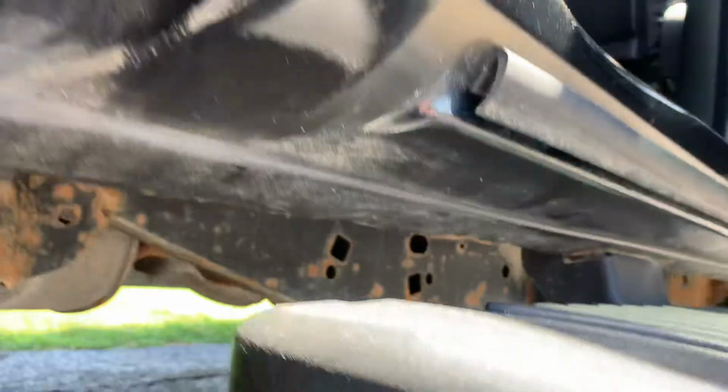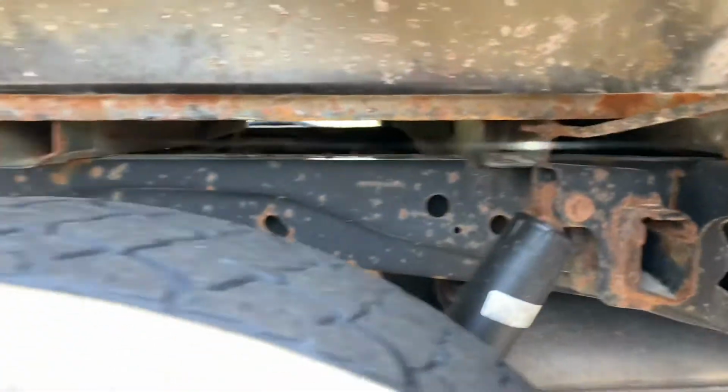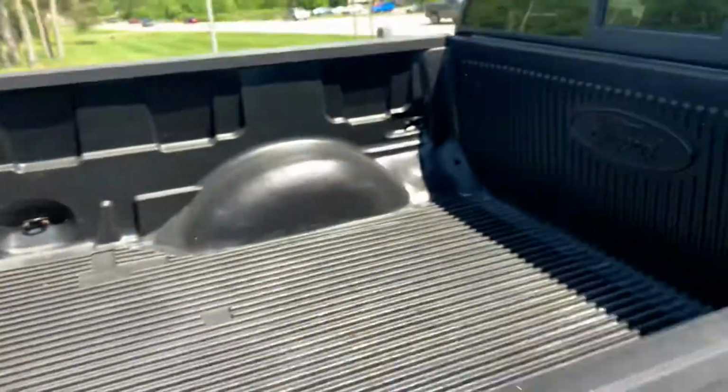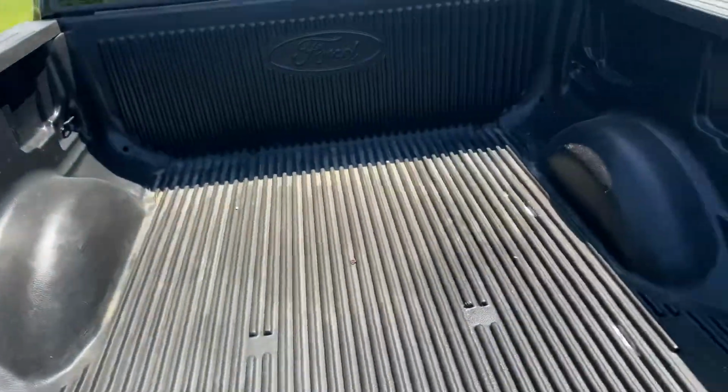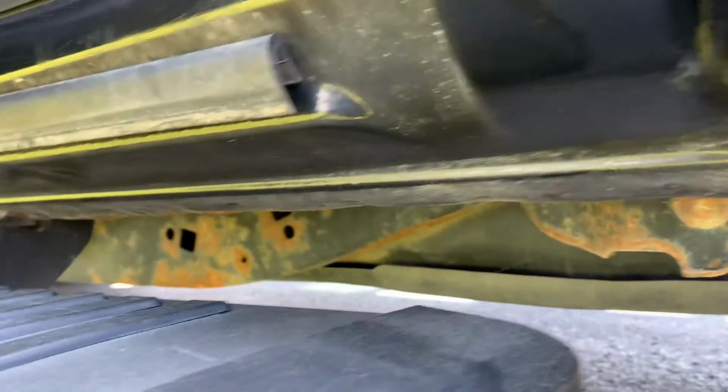Here's your cab corners, there's your rockers, there's your frame. A little spot rust on the frame, no big deal. Drop-in bed liner. This one does have a backup camera with nav. Full 2-inch receiver with trailer wiring. Tires have plenty of tread left on them. Here's your cab corner on your other side here. Rockers are in great shape.